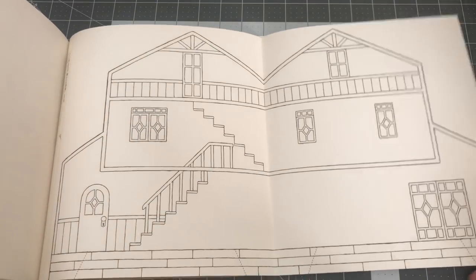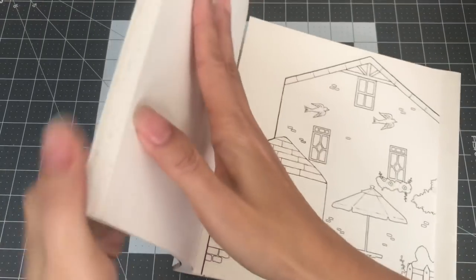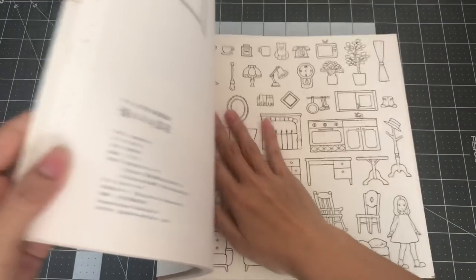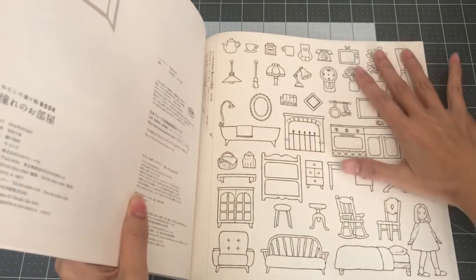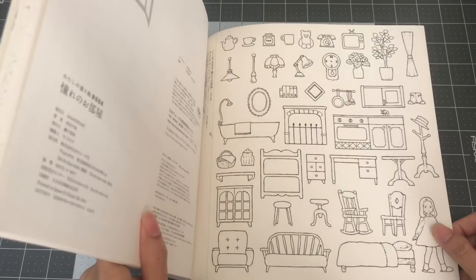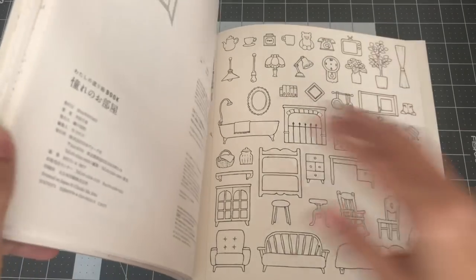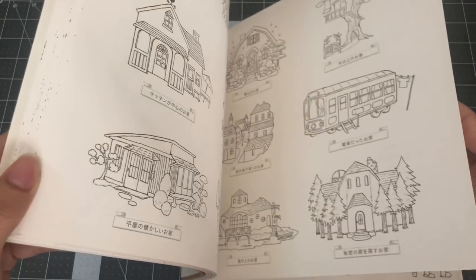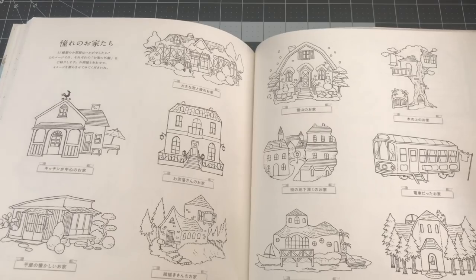And this is the inside, and yes, it is bare, but it does come with the furniture, which is over here, and it's for you to color and cut out and just place it inside the dollhouse, which is cute. So yeah, and then in the back it also shows you the different houses.